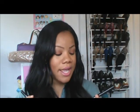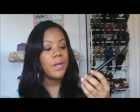The first one is for liquid liner. And my higher end pick is the Urban Decay 24/7 Waterproof Liquid Eyeliner. Absolutely love this eyeliner. It's in the color Perversion, so it's really black, really dark. And I love this eyeliner. I got it free in something that I bought from Urban Decay, and I haven't looked back since.